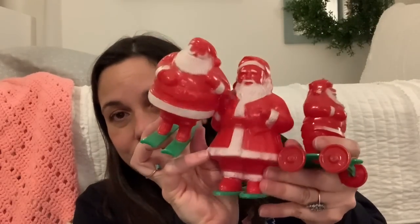Oh, there's another one. He's on skis. Oh my gosh. Guys, these are amazing. Oh, and there's another one. He's a pool toy. Look how jolly he is. Oh my goodness. He is so cute. Look at the three. Look how they look together. These are so wonderful. I might have to make this my thumbnail. So cute. Holy cow, those are adorable.